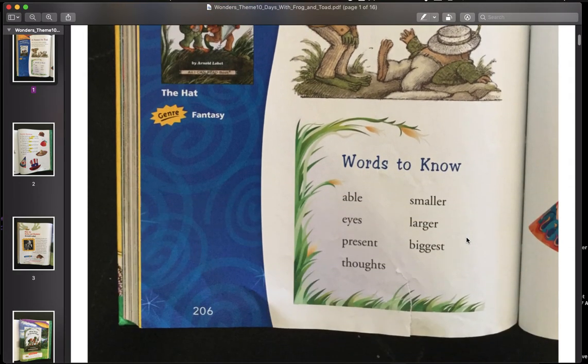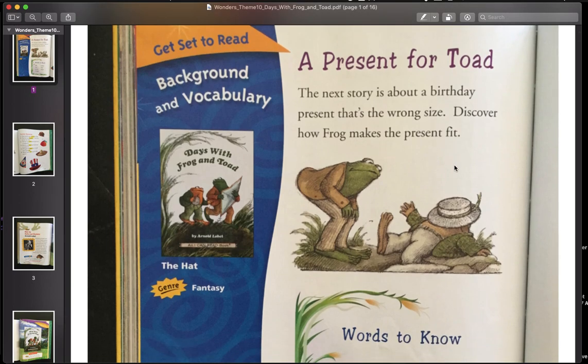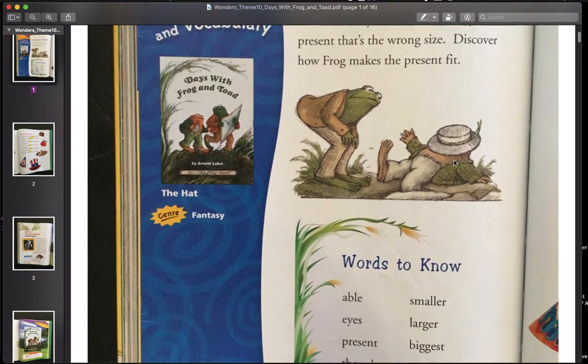Okay, so I'm starting on page 206 to look at some of the words we need to know. So we have a present for Toad. Oh, we have that OA pattern with the long O sound. Toad. The next story is about a birthday present that's the wrong size. Discover how Frog makes the present fit. Have you ever gotten anything that was the wrong size? What did you do to make it fit? I wonder what Frog is going to do.